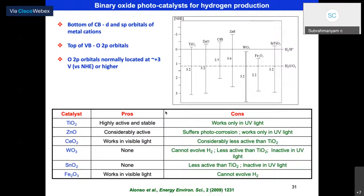The way to understand is that the conduction band of the semiconductor should be more negative with respect to the hydrogen evolution level, and the valence band of the semiconductor should be more positive with respect to the oxygen evolution. This is the first part. Then the second part is that you need to choose the semiconductor the way it is listed on the left hand side.